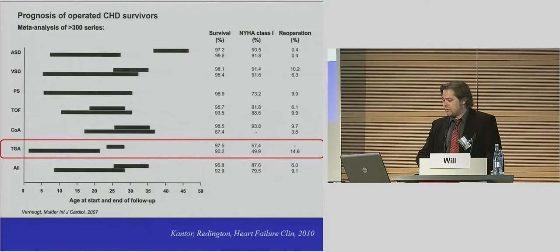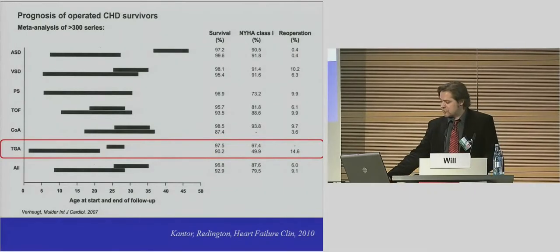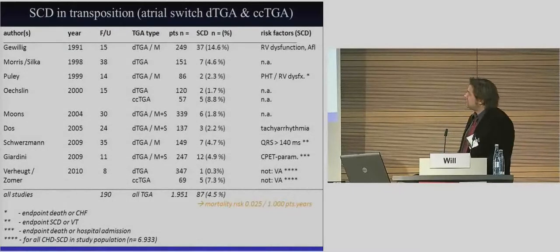So we know that here, in over 8,000 patients, transposition of the great arteries is one of the not very good prognosis CHDs. And if you look at the different studies dealing with follow-up in these patients, you see here the year, the follow-up years, range, TGA type, and the patient numbers. You see that the risk for sudden cardiac death is about 4.5% in these patients if you compare all the studies. And one interesting thing is if you look at 2 studies here dealing with the ccTGAs, you see that the risk to die suddenly in these patients is also extremely high.